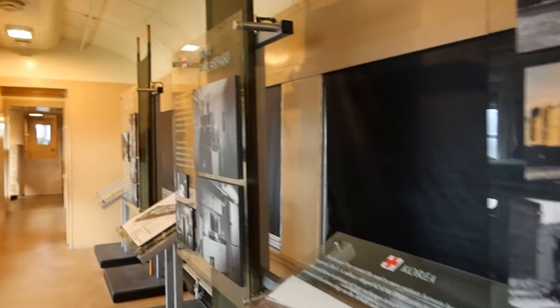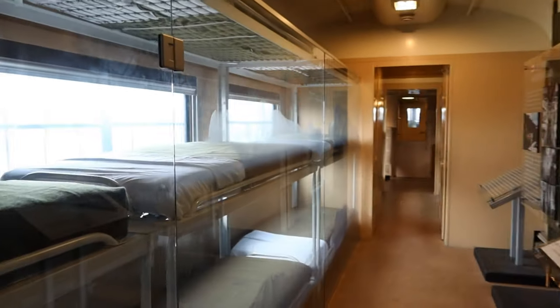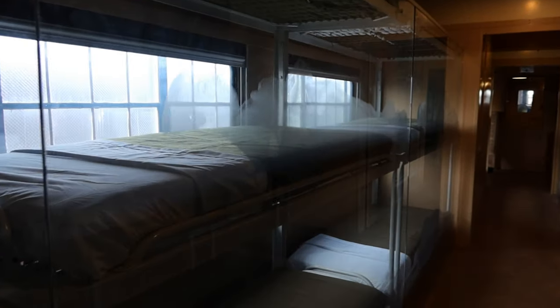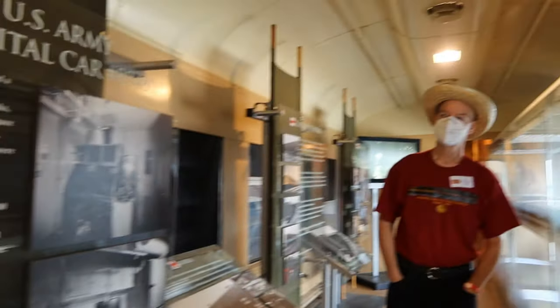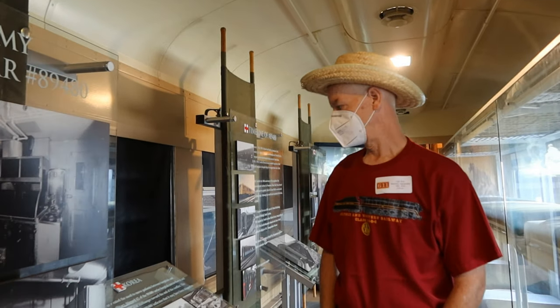All donations to the museum. And they just had the plastic up here so kids and people don't do stupid stuff. A bank with room to live, 15 beds. On this side, I'm sure it's 15 beds on that side.